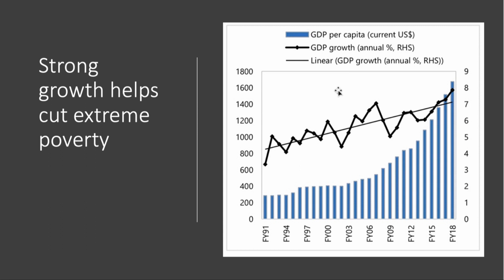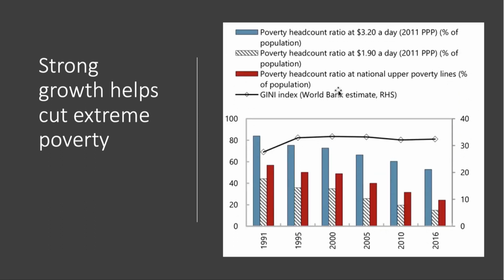Strong growth helps to cut extreme poverty. Here is the blue line showing per capita incomes in GDP terms in current prices, not adjusted for inflation. But look at the linear GDP growth trend, the straight line there. The trend growth rate seems to have increased significantly from about 4.5% to closer to 7%. The government's Vision 2041 seeks to eliminate extreme poverty and actually secure upper middle income status by 2031. And Bangladesh actually wants to achieve high income status, in other words, avoid the middle income trap, by 2041. So extremely ambitious targets set by the government.